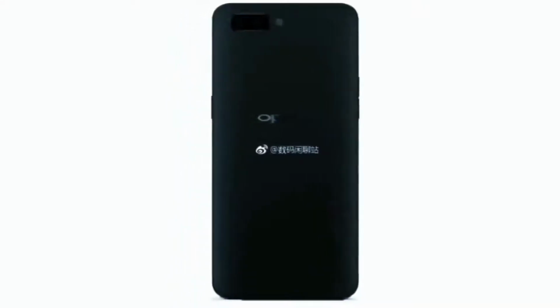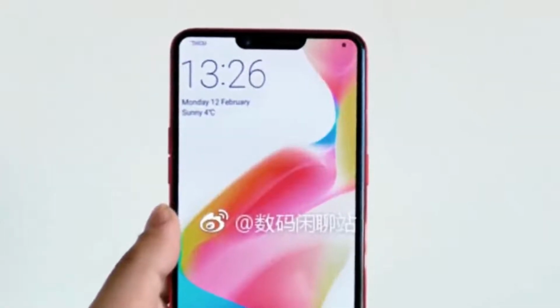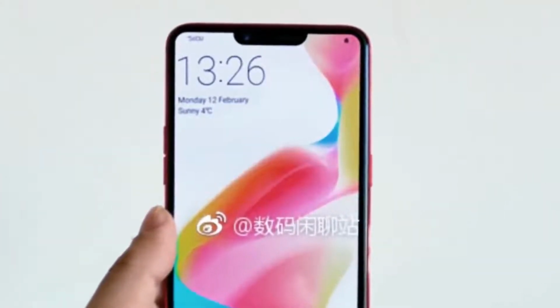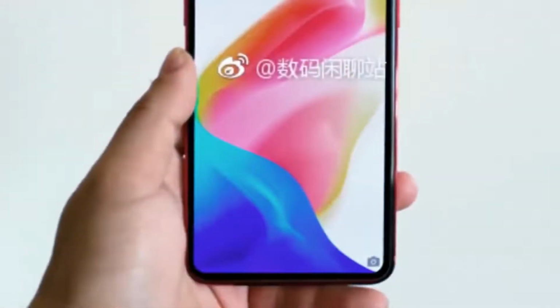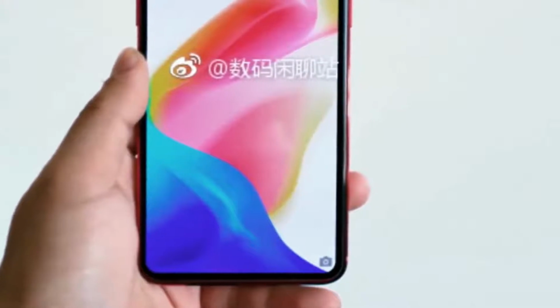However, it doesn't look like it will have any of the hardware similar to what the notch on the iPhone houses. The company has stuck to its older design for the back of the smartphone. In fact, it resembles the Oppo R11s.